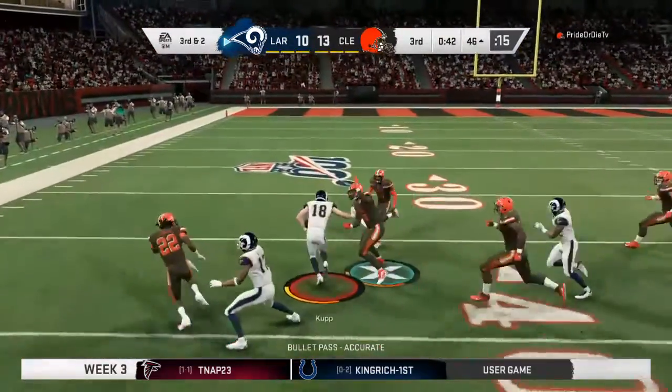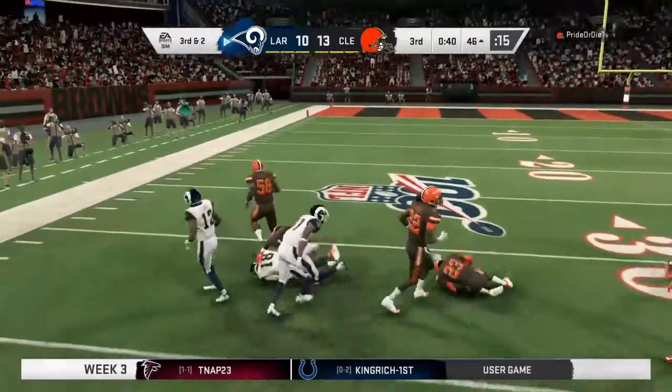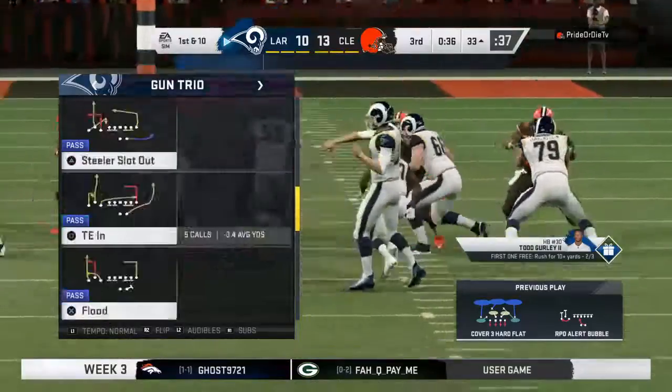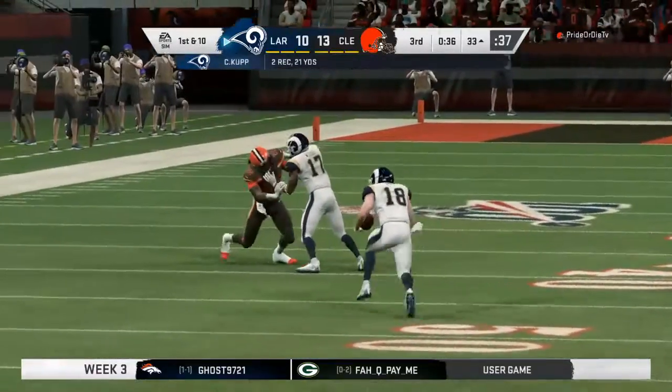Throw left side, complete to Cup. And he's corralled, but not before getting it inside the 35. A Ram first down as Goff finds Cup.